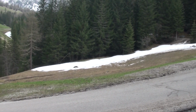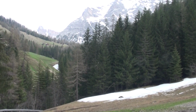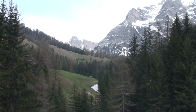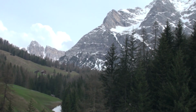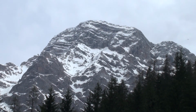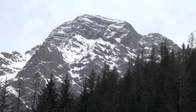We're taking a little rest on a big sweeping corner. We're up to the snow line now. A little bit further to go, so we've got an uninterrupted view of the mountain. We think. We hope. I don't mind the interrupted view.